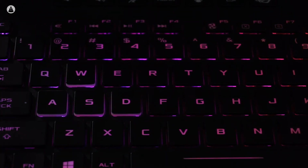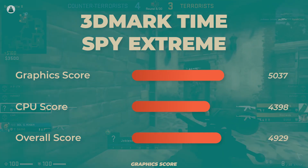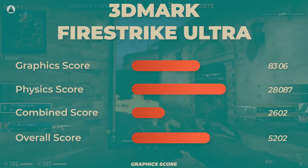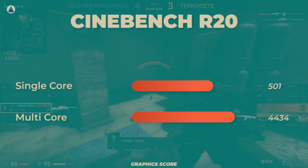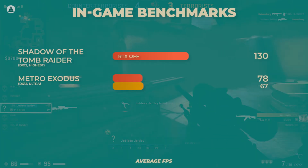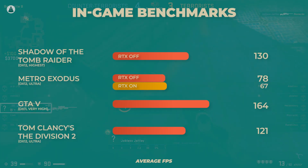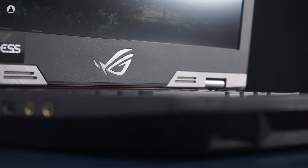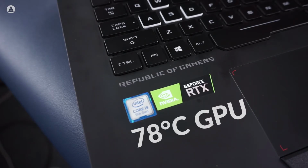So, we're gonna go ahead and talk about the performance now. We've complained about the laptop being big and heavy, but that's a trade-off for it packing some of the most powerful hardware you'll find in the market, which is reflected quite well in the benchmarks because there's absolutely nothing that this laptop cannot handle. It blows through games and productivity apps with the same ease as a hot knife through butter.